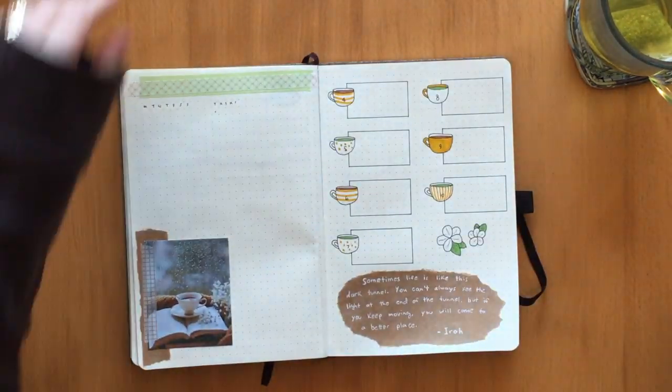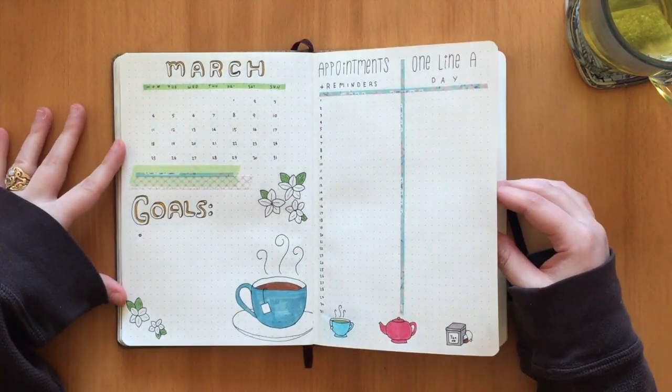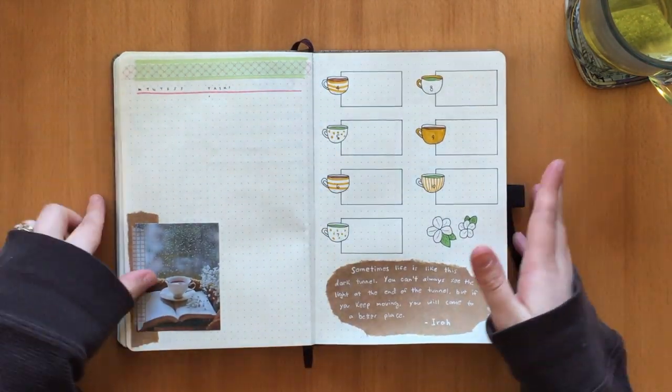And this is my setup for March. I'm pretty excited about it. I'm excited to show you guys how the weeklies came together, and that's everything that I've got for you.